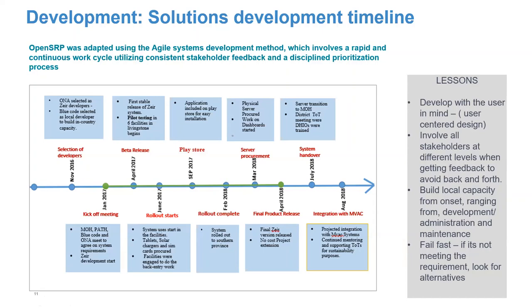Some of the lessons that we learned through this development process: you need to design the system with the user in mind. They say that if you develop a system in the boardroom, most likely it's just going to be used in the boardroom. We also learned that you need to involve all stakeholders at different levels when getting feedback, to avoid the back and forth, because that can be cumbersome. And ensure that you're building local capacity. It's important from the onset to have local capacity as you're doing the developments.